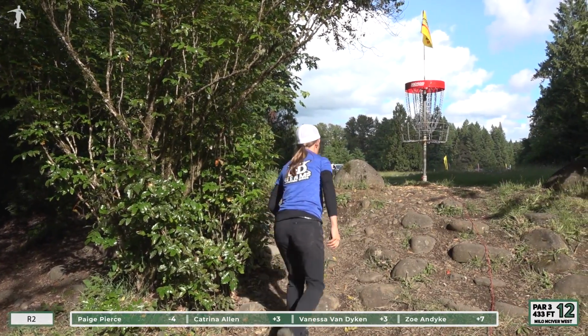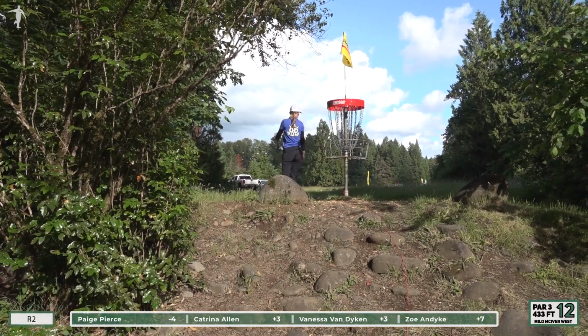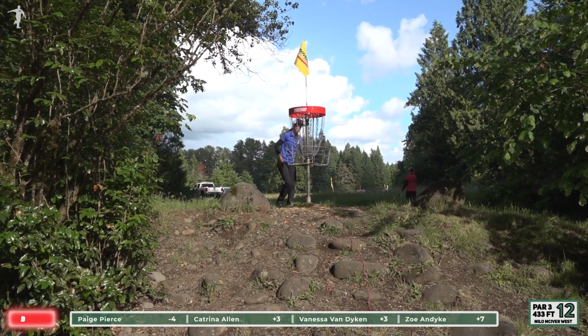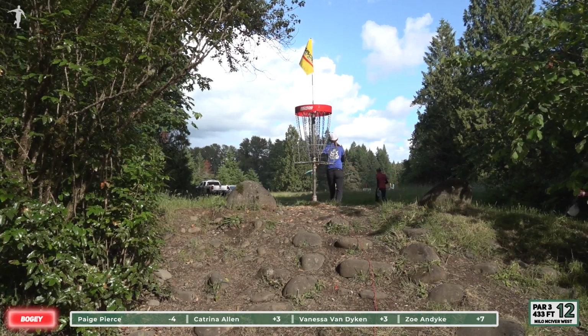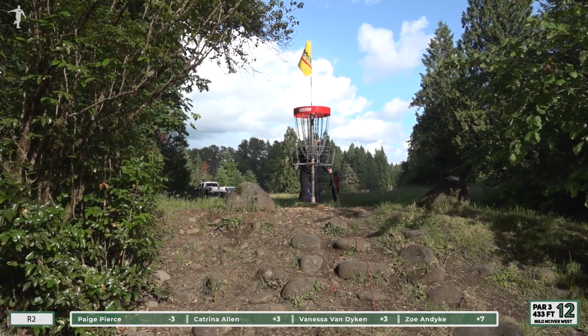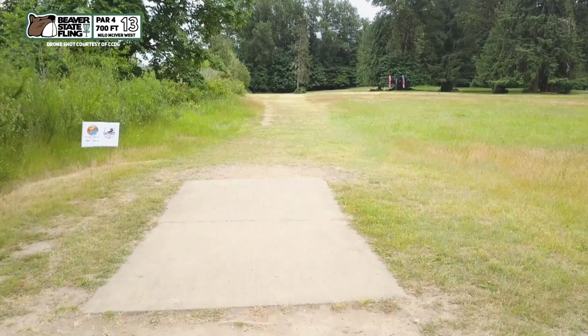God, Paige. Yeah, a little frustration there. I was kind of unbalanced on that putt and didn't reset and just rushed it, and chained out left, carding a bogey. And that's one we're hoping to get back coming up on these final few holes. We got a long one coming.